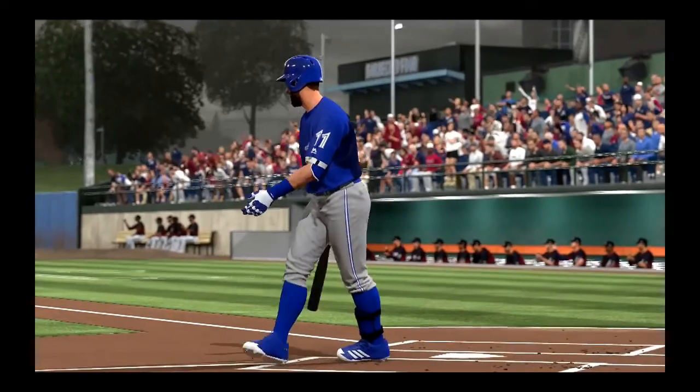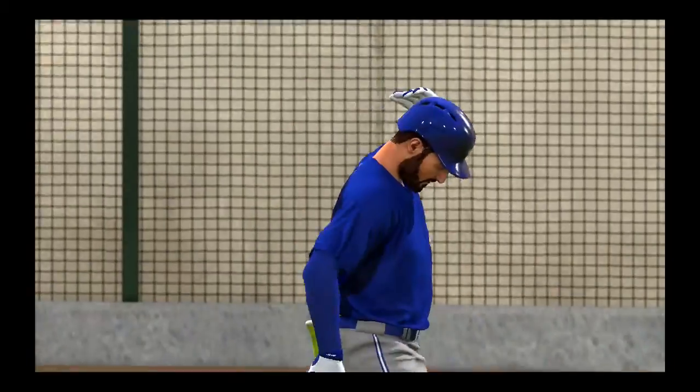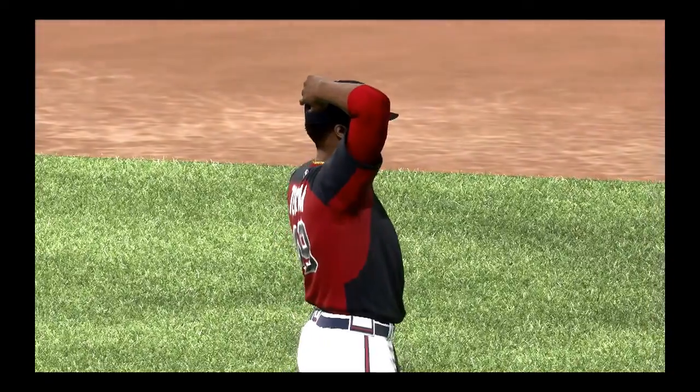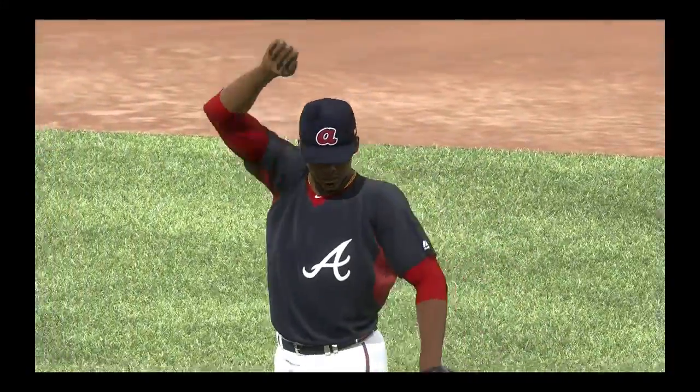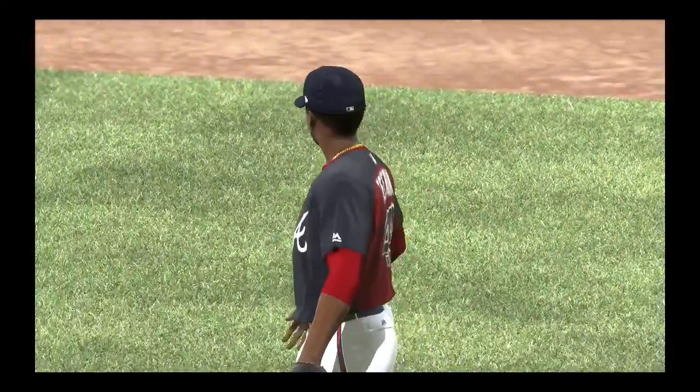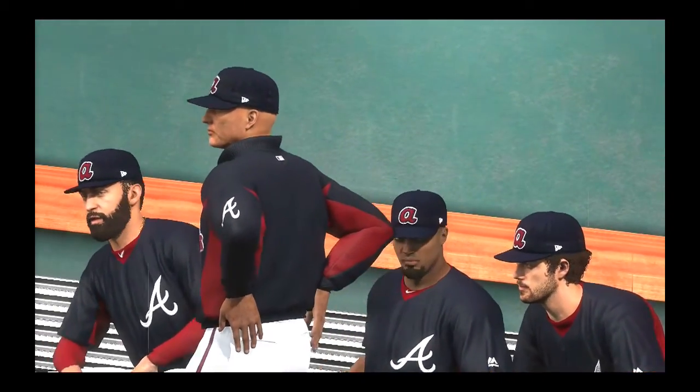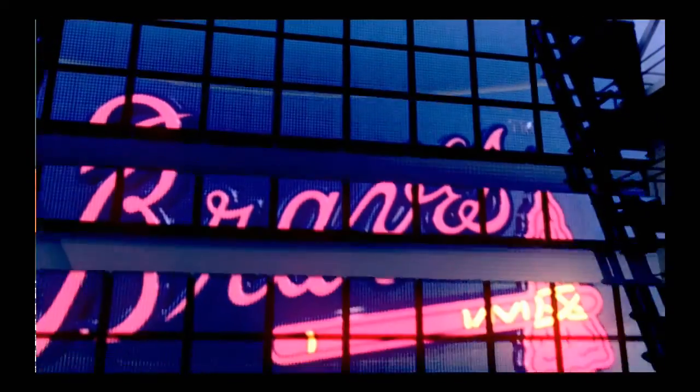And the slider gets him swinging, 2 gone. The main job of the number 1 and 2 hitters is to set the middle of the order up with an opportunity to do some damage. So 1, 2. And time now to take a look at how these Braves are lined up in this one.